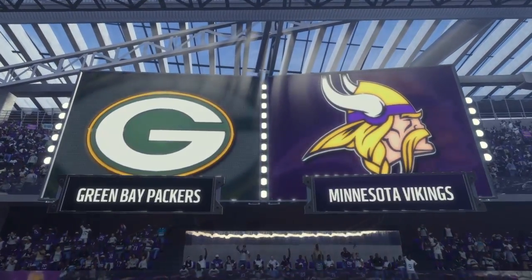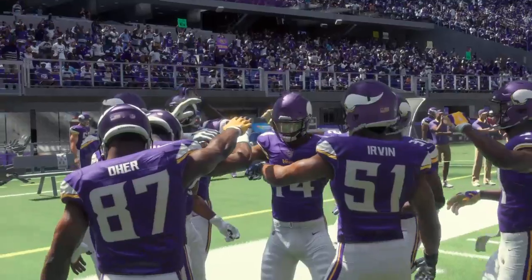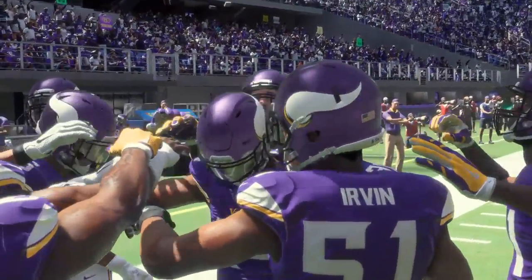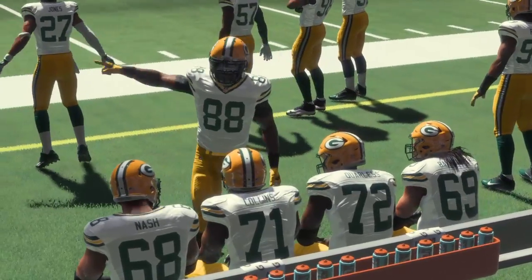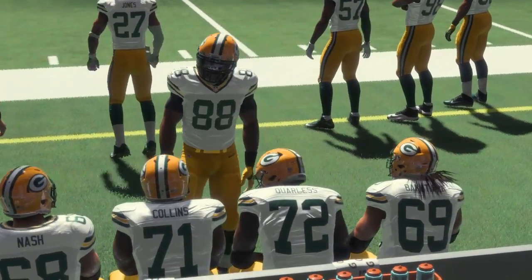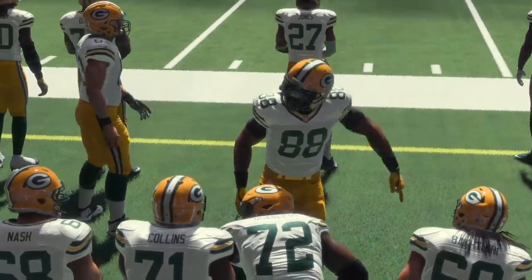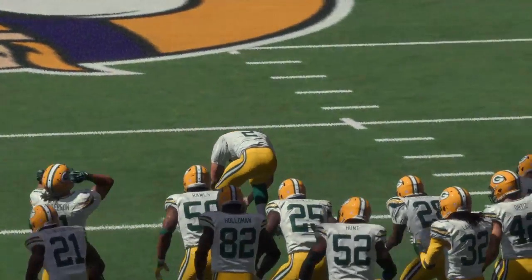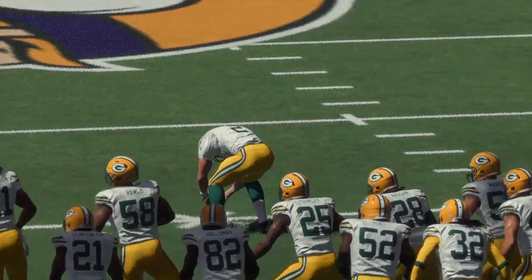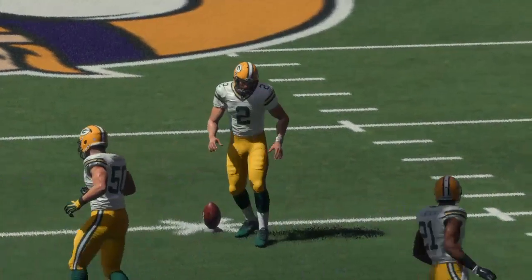It's one of the new jewels of the NFL, no doubt, as you get a look inside U.S. Bank Stadium here in Minneapolis. The scene a few moments ago, here it is. It's unlike any other in sport as both teams made their way out of the tunnel. These folks are fired up as their guys are ready to do battle between the Green Bay Packers and the Minnesota Vikings.